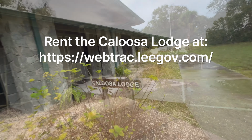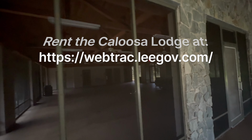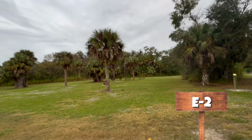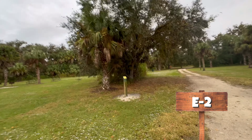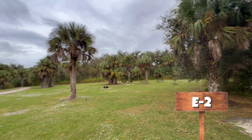Is available to rent for gatherings of up to 85 people. There are kitchen and bathroom facilities in the lodge and a wide open space around the building. Sites E1 and E2 are perfect sites for large groups, up to 30 tents and 100 campers. There's a pit toilet for the convenience of the campers in this area of the campground.